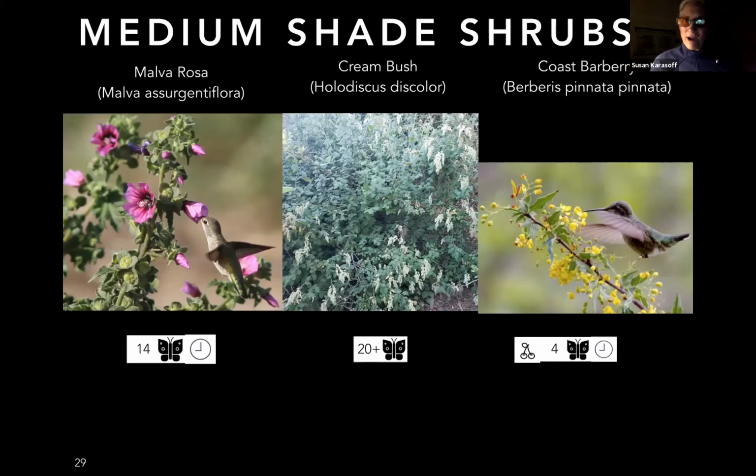We looked at the ground cover earlier. This is the taller version. It can take quite a bit of shade. It is going to want just a little bit of sun to be able to flower and fruit. And it can go anywhere from that little bit of sun to full sun. So it's a great plant to have. Again, it flowers December to February, so important for hummingbirds.